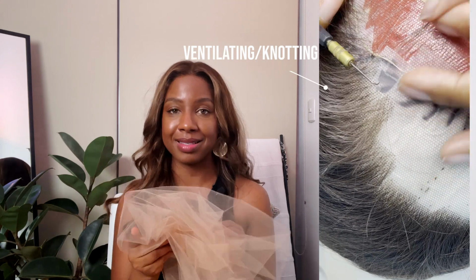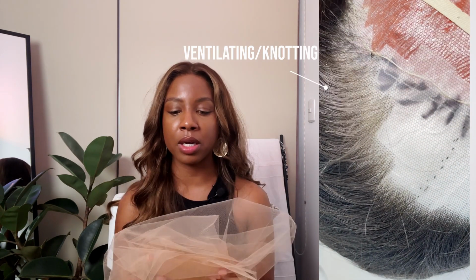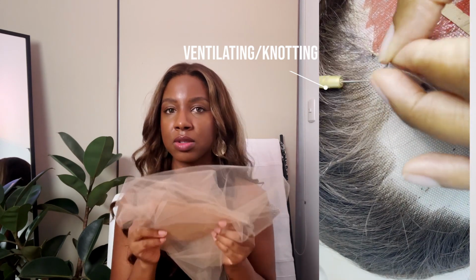Interestingly, expert wig makers, when having to make wigs for film, will generally fold the lace to create 2 layers. That double layer will add extra support, but then at the hairline they would just use that 1 layer. For me as a wig maker, working with this lace, knotting on it, ventilating on it is a nightmare. It rips, you have to really handle it with care, and it snags when you have uneven nails.